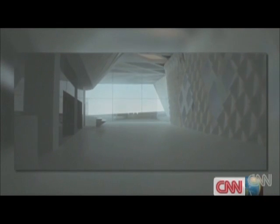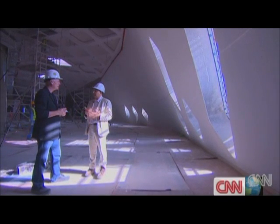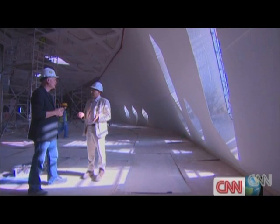Exactly. In terms of energy, being energy conscious, light's important in all this, is it not? Light is very important because we have enough light for the people to work there so that during the day they almost don't need any electricity.